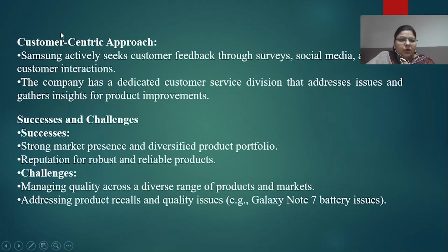Next, a company has to concentrate on a customer-centric approach. Yes, the customer, we can say, is central to each and every department of any company. So it is very necessary to have a customer-centric approach.